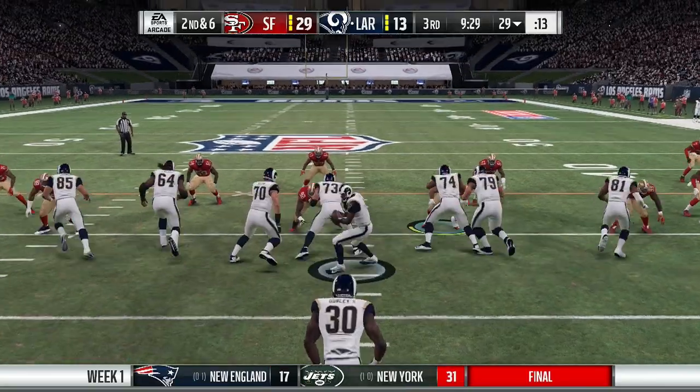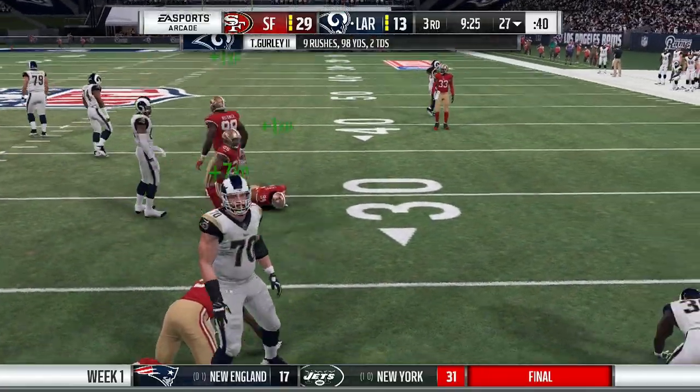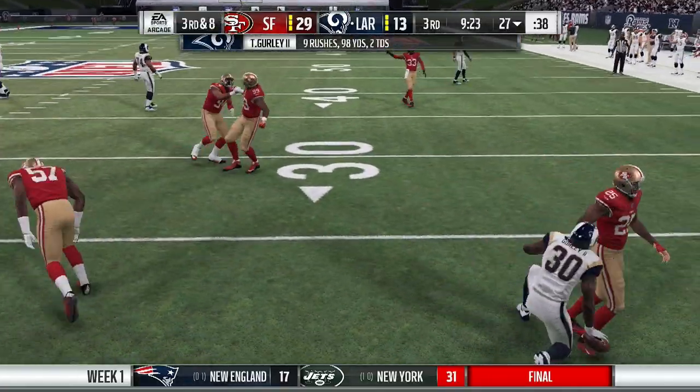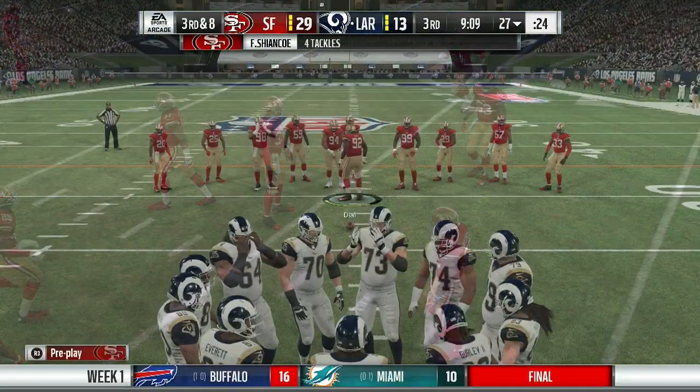We'll see if that script is a good one for them. They'll stick to the ground game with Gurley. And they take him down, losing yardage back at the 27. He lost 2 there, and it's 3rd down.